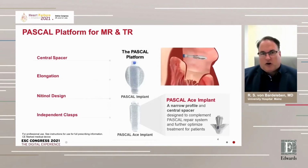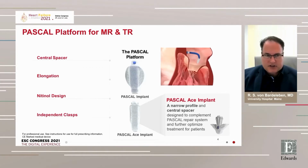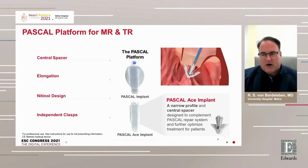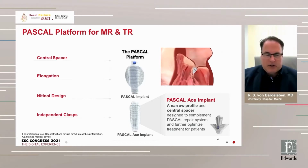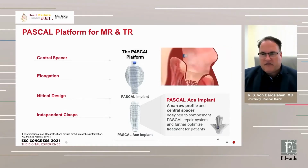The Pascal platform for both mitral regurgitation and tricuspid regurgitation consists of some unique specifics of the medical device, which is a central spacer that fills a gap between leaflets. It has an elongation feature that allows you to correct the position and to free yourself from any entanglement of the chordal or subvalvular structures. It has a nitinol design that is very adaptive and is able to cover stress situations on the leaflets and transform them into the device, as well as the ability to independently actuate the clasps to catch both leaflets, even in very difficult prolapse or in heart failure with functional tethering.